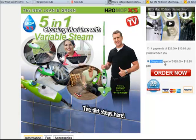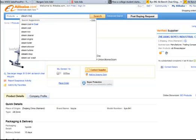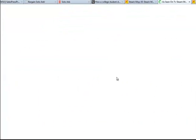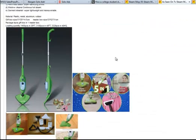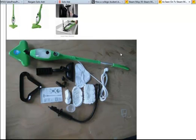See, look at this guy. This guy is selling this for $128 plus 9 shipping. So if I go to Alibaba.com and I type in Steam Mop X5, see, this is pretty much the same thing, right? This is pretty much the same thing, and you could probably pick this up for about $20.